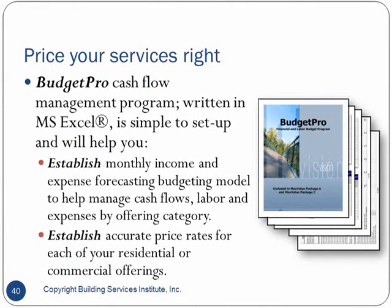Now, Budget Pro is one of the tools that we provide our clients in the financial management program, where it allows you to establish a monthly income and expense forecasting budgeting model to help you manage cash flows, labor loading, and job expenses by offering category. So in other words, it allows you to quickly model your existing book of business. If you know you're running twice the territory in ads and you had a 5% or 6% hit rate, and that generated so many revenues, you can actually forecast expanding a marketing program so that it not only tells you what your revenues and profits are, but also tells you how many technicians you're going to need, so you can start planning if you're going to be expanding the marketing campaigns.